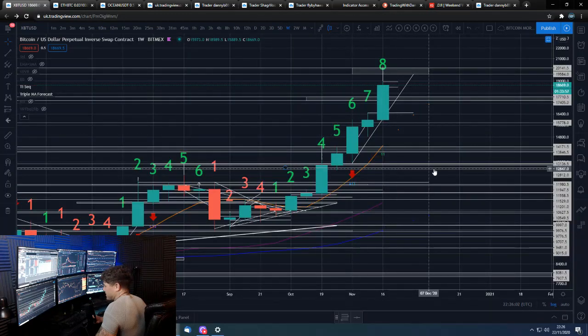But weekly has got the 9 coming in next as well, so we've got to be aware of the weekly 9 too. If there was ever a time people were going to be looking at taking some profits, it would definitely be around here and around this weekly 9. So we have got to watch out. Is this basically what we need to see for the altcoins to get going?